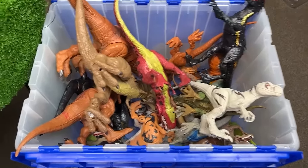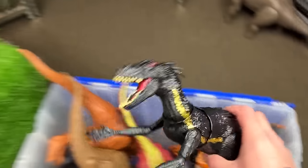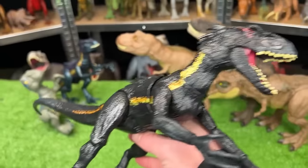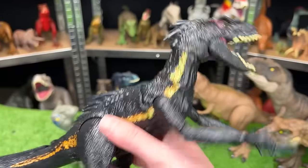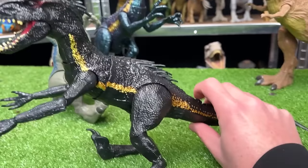Let's see, we've got another big raptor in here. Let's go with this next Endoraptor. This is actually a pretty old figure. This is the Grab and Growl Endoraptor, and it's called that because it has a few features.